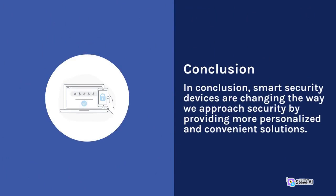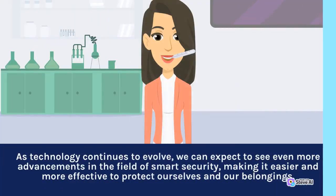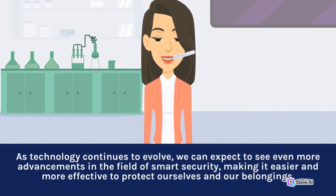Conclusion. In conclusion, smart security devices are changing the way we approach security by providing more personalized and convenient solutions. From smart home hubs and doorbells to smart smoke detectors and AI, there are many new technologies that are enhancing the security of our homes and properties. As technology continues to evolve, we can expect to see even more advancements in the field of smart security, making it easier and more effective to protect ourselves and our belongings.